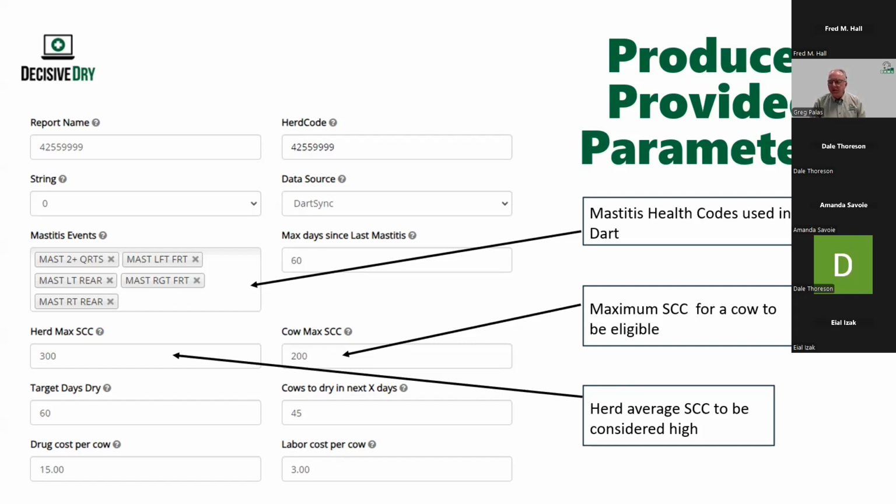The bottom section is the drug cost per cow. In other words, what does it cost you to actually treat a cow? We do obviously recommend that you still use a teat sealant, but what does that tube of dry treatment cost you? And then what is the additional labor involved to use that dry treatment? If you're using a teat sealant, you still have the labor for that, but what is the labor cost to order those dry treatments, to pull those drugs, to actually go through that process?